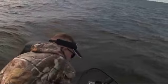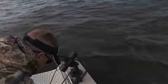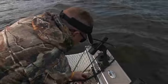All right. Keep the hooks out of the net just to make sure, in case we get a big girl on. Okay, what's next? Drop this one back. And this one here has actually got solid weight like a walleye too.